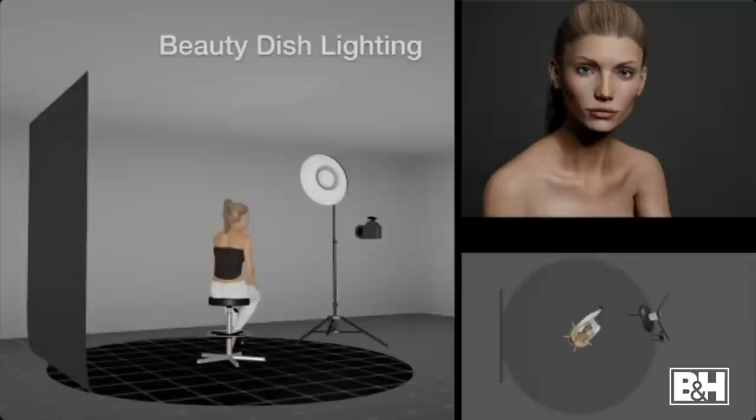Also, sometimes I will use a beauty dish. I used to use a beauty dish a lot more. I've gotten to the point in the last couple of years where I've realized I kind of don't need the beauty dish that much. I can accomplish what I want with the Octobox, or for that matter, with the umbrella. I just have to pay a little bit more attention.